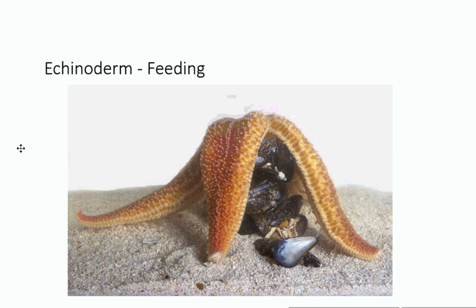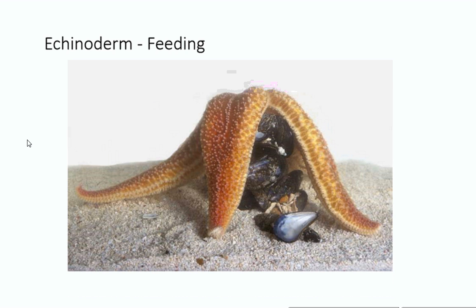Feeding, they use a structure called a tube foot or tube feet, and these act as suction cups underneath the animal. Not only do they allow the animal to walk, but they also allow the animal to pull open prey. And so many of these echinoderms are bottom feeders. What I mean by bottom feeders is they kind of eat the stuff that's on the bottom of the ocean where they live. They're marine animals, and so they're bottom feeders. They just kind of eat all the stuff that falls to the bottom.